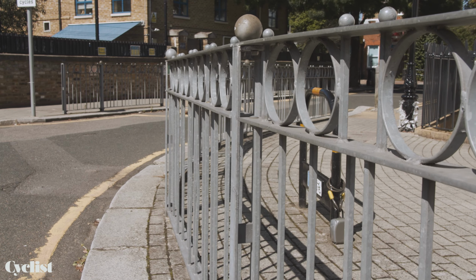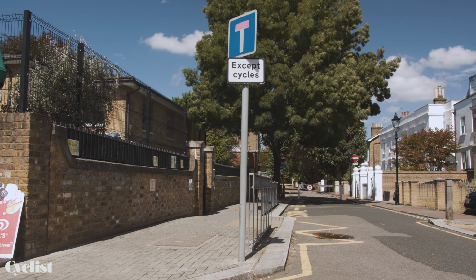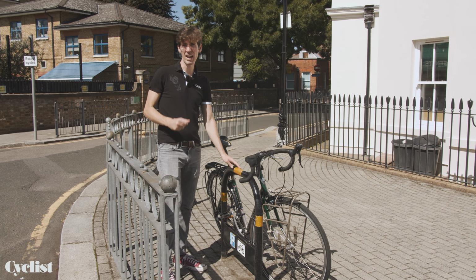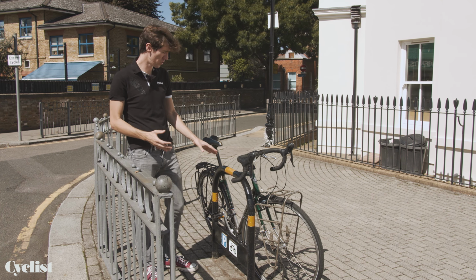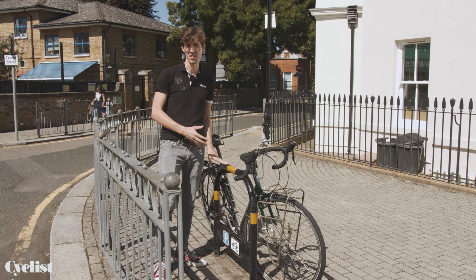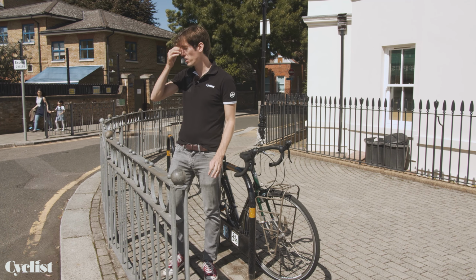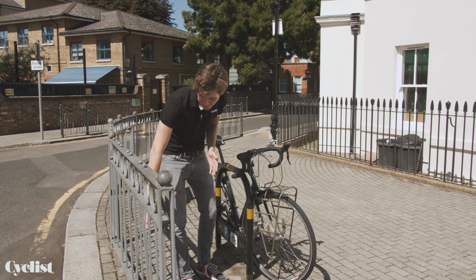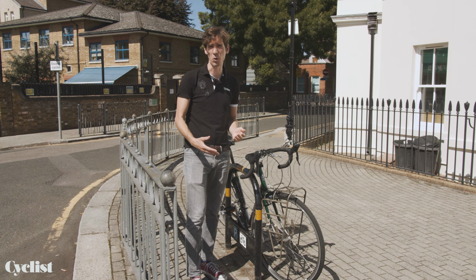We've got this set of railings, we've got this signpost here, and we've got an actual Sheffield bike stand. Now, in every case, you should do your best to use one of these bike stands rather than, say, a railing or a signpost. The reason being that this railing, while it might look solid, you could use a hammer to knock the railings out of their seating and then take the bike away.